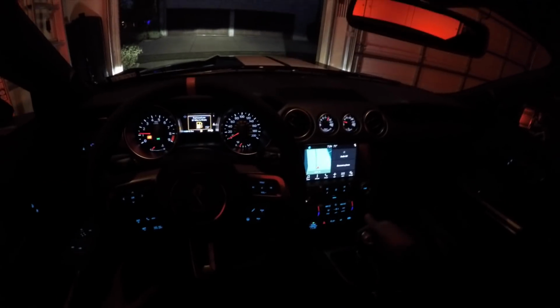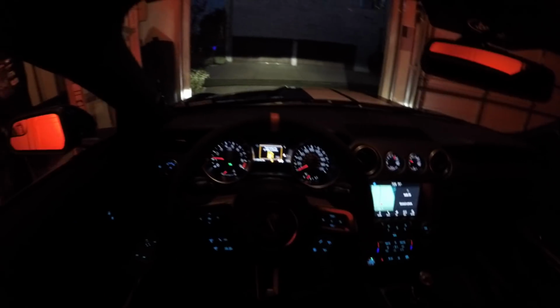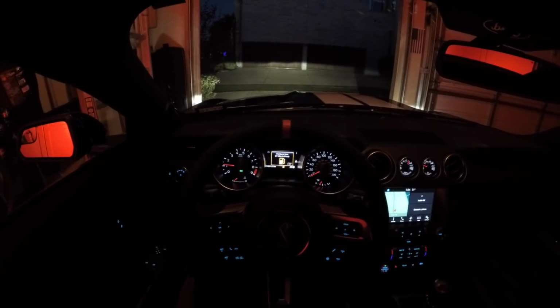Roll the windows up. I got the valves closed. We'll open that up. I'll probably go back and forth between windows up and down just so I can see for future reference what sounds better. So anyway, we'll go ahead and get rolling.